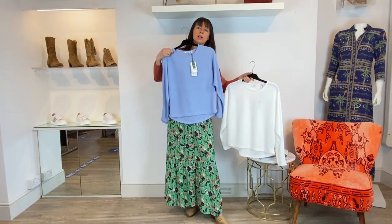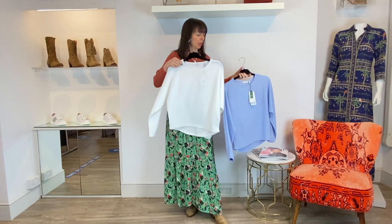So you've got the lovely tan colour that I'm wearing, sort of terracotta colour, which is sort of featured in the skirt. You've got a blue, which is here, so the blue would also work. And you know, the white really sort of generally goes with anything. Lovely thing about this piece as well, it's made from an eco fabric, so it's sustainable too.